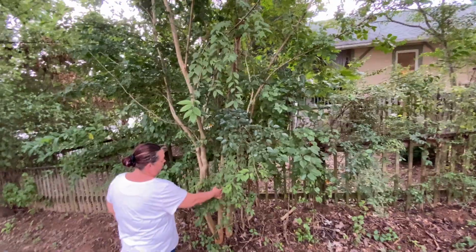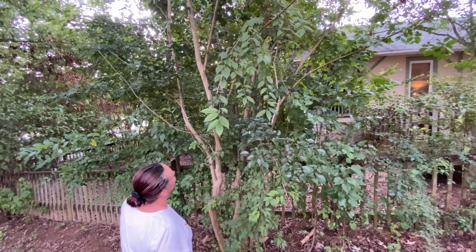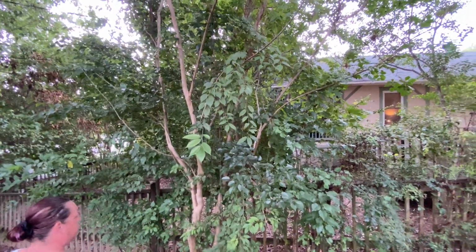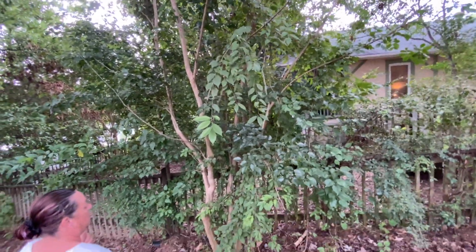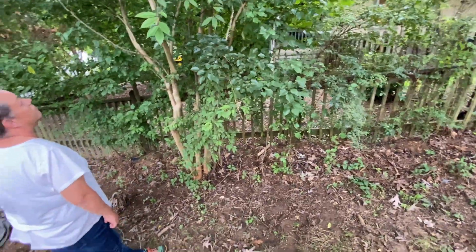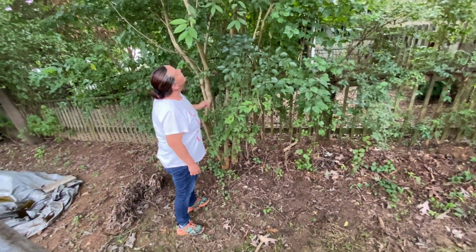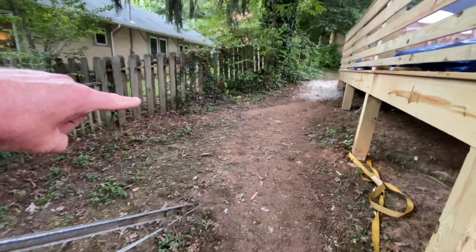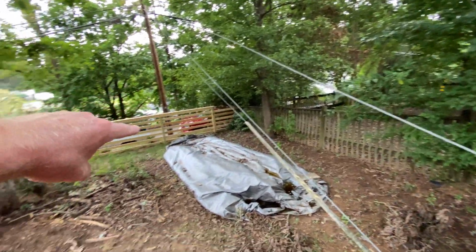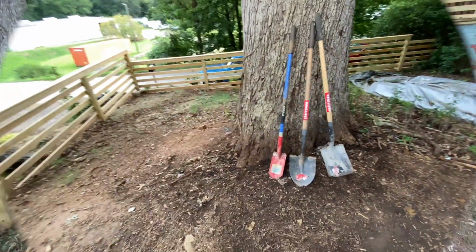Yeah. But then this is also a weeping cherry right here. Because if that grows really big, it's growing right up with it, isn't it? The weeping cherry? Yeah. So that's probably gonna have to go. Yeah, the weeping cherry is gonna have to go. Basically, we're gonna spade out beds all along the fence line, curve it in over here, come across the back. A big bed around this tree.